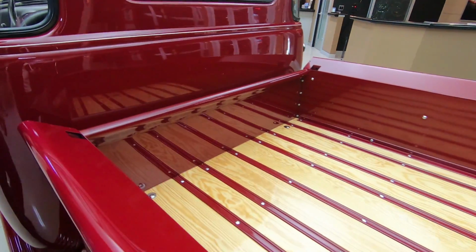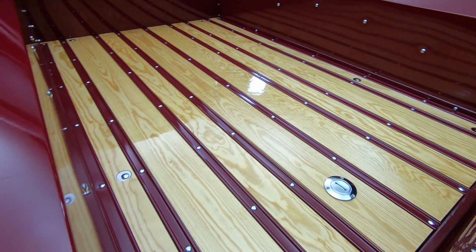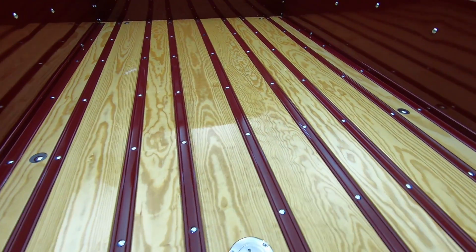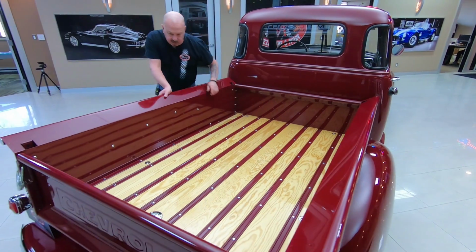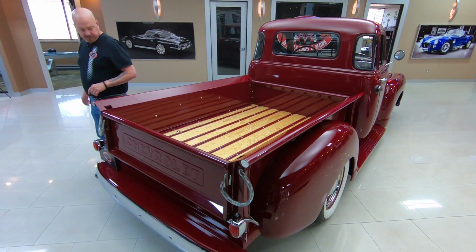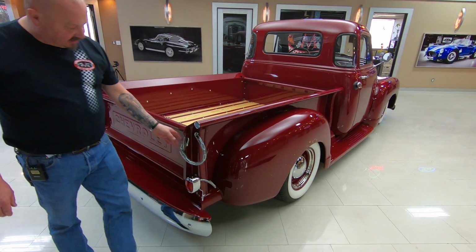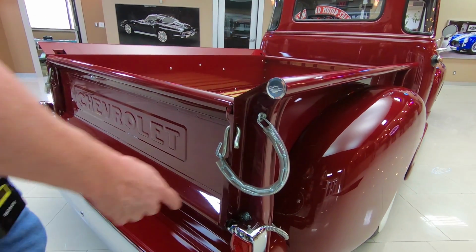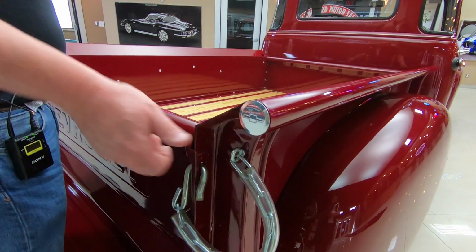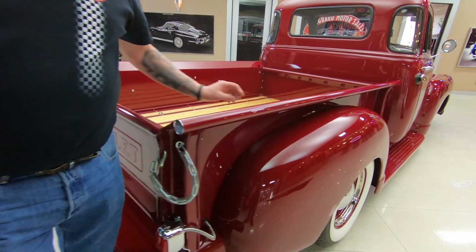She is gorgeous. Look at the wood there in the bed. That looks like pine to me. She's got clear coat on her, looking sweet. All the rungs in between are all painted up. Gate looks great. We've got the stock hardware from the factory. That's what they used to do. Looks like the gate does operate. These hooks come out, the gate folds down. Bed sides are nice and straight.